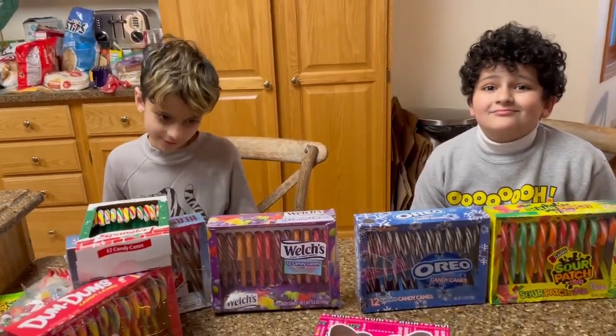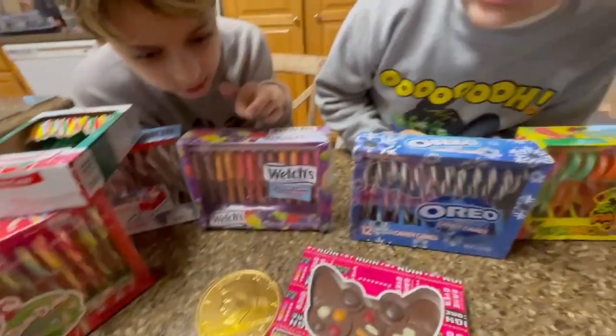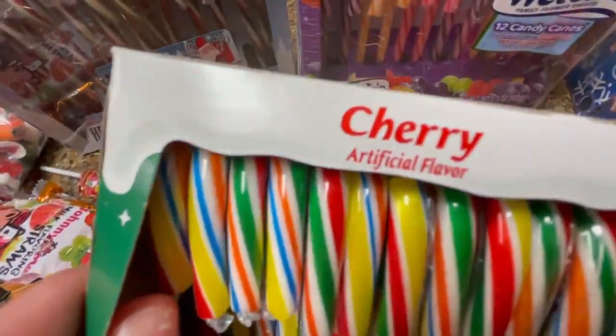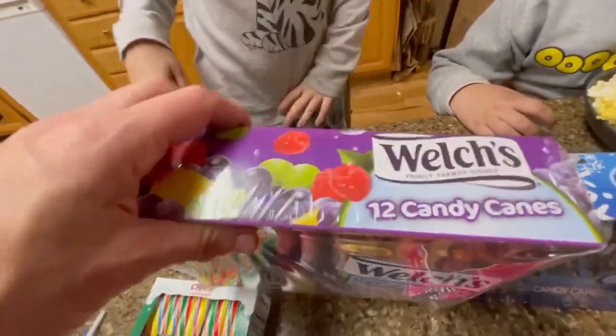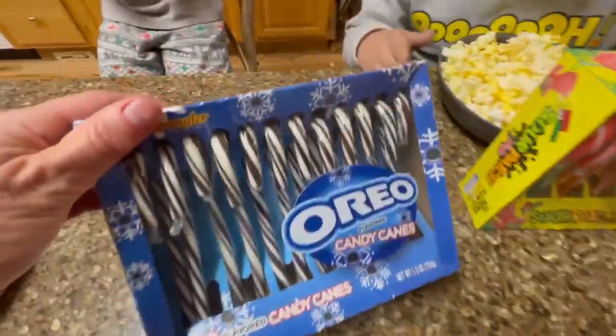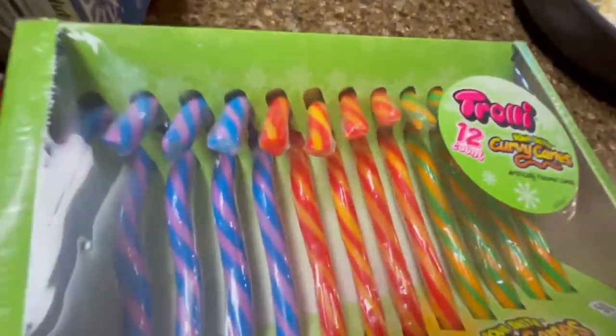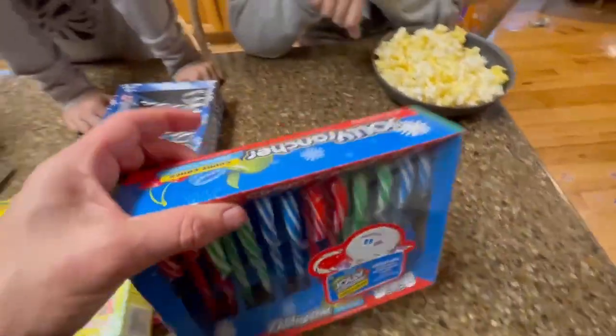So today we got these. Nowadays they have all different flavored candy canes. When I was a kid, they only had like one. Cherry. They're Hershey. Welch's fruit. Oreo. And then Sour Patch Kids. And these ones are even squiggly looking. And these are Jolly Ranchers.